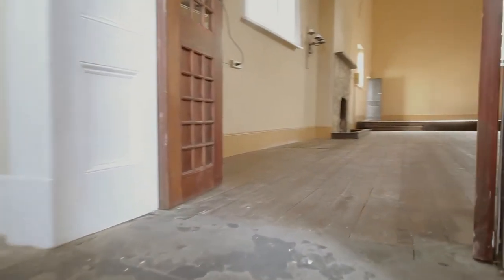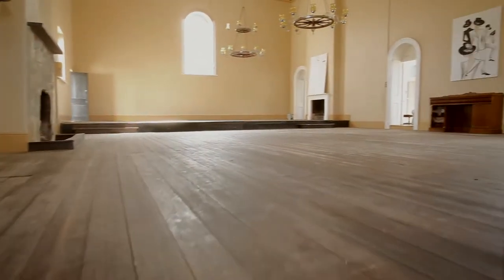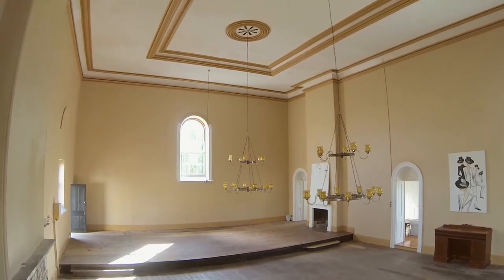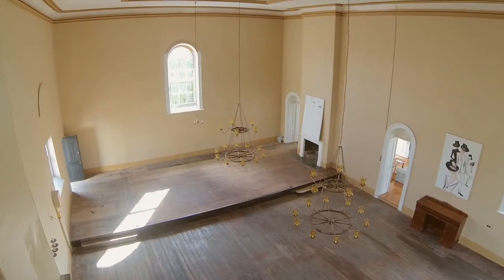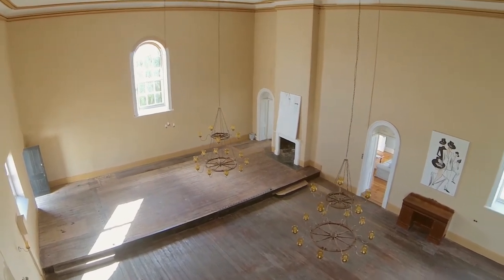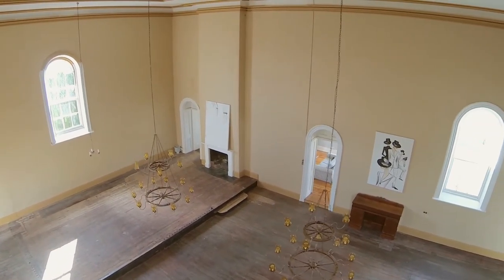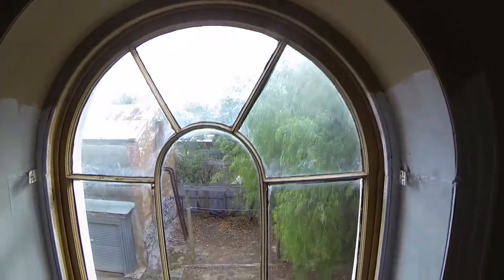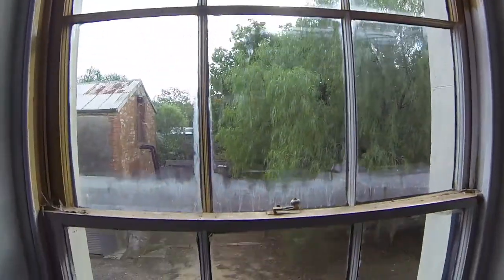Enter the courtroom itself after being greeted by the dual front foyers, and you will appreciate this imposing and captivating room with spectacular high ceilings, ornate cornicing and ceiling roses, original floors, solid timber doors, and gorgeous windows.